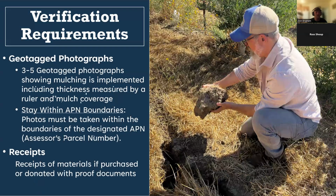With verification requirements for both of these, they each require 3 to 5 geotag photos showing mulching is implemented, including thickness measured by a ruler, mulch cover. We recommend to take photos of the mulch being loaded, or if you have a pile, take a picture of the pile, mulch being loaded in the hopper, mulch being spread on the field. Those are all key places to take pictures, as well as a picture of the field once the mulch has been laid.